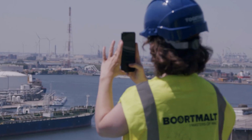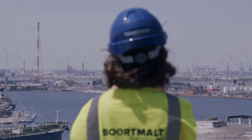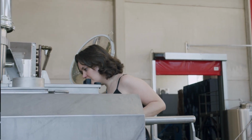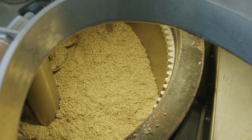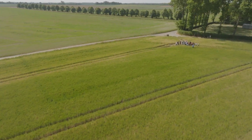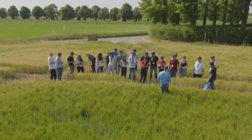We are in Antwerp at Boortmalt, attending this 4 days training course on malt. Very interesting for me. I'm new in the topic. I joined my company only 6 months ago, so it's a very good insight for future projects and for work. You know, first of all, it was the first time I really saw how the barley is growing. I could feel the field.